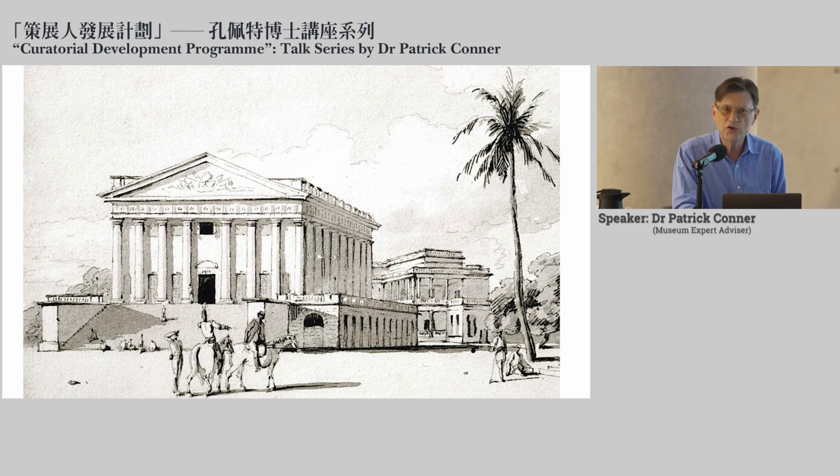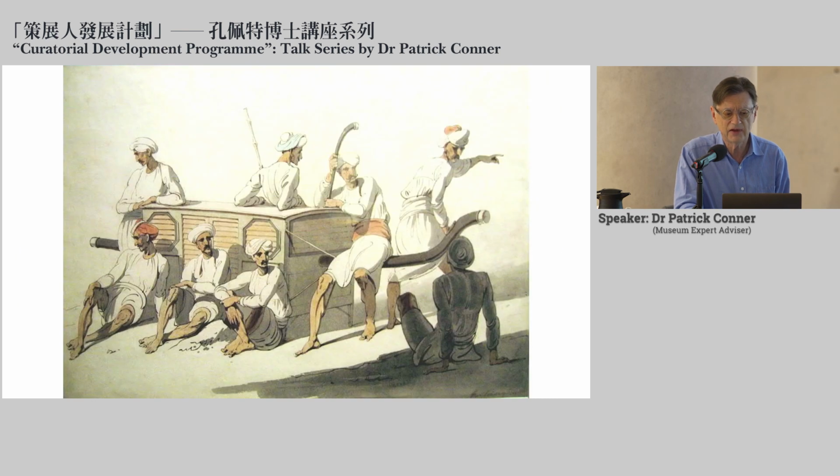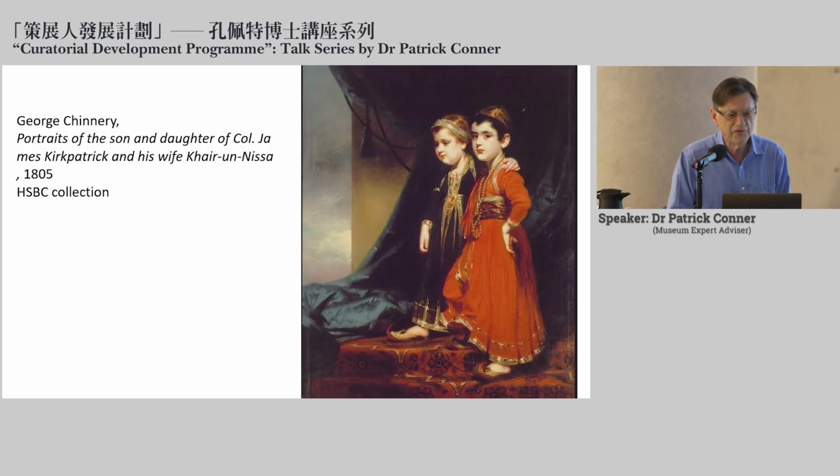And he spent a few years trying to make his way in one way or another. He started up a little printed magazine. He did lively sketches of Indian life. And then finally, his first breakthrough was this painting here, which is in the HSBC collection.